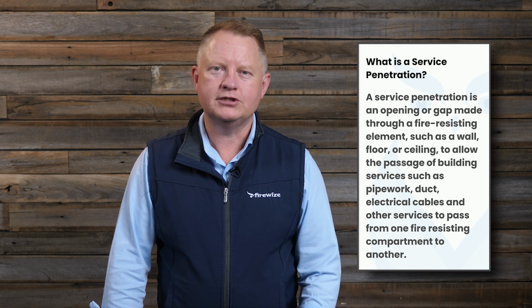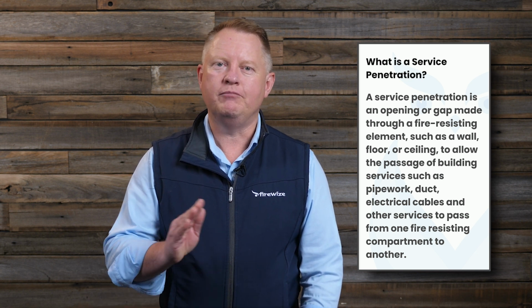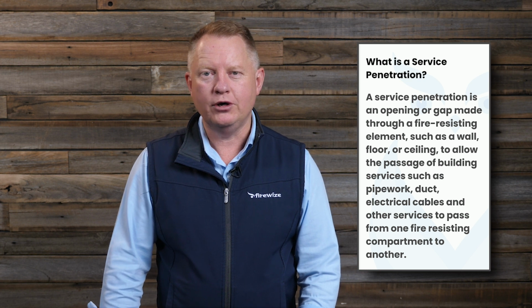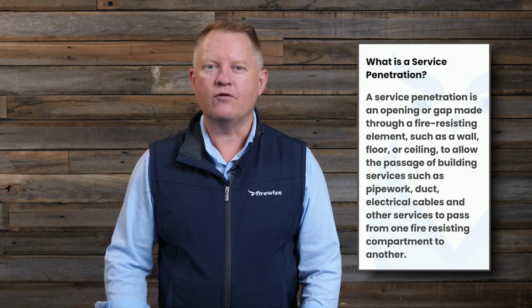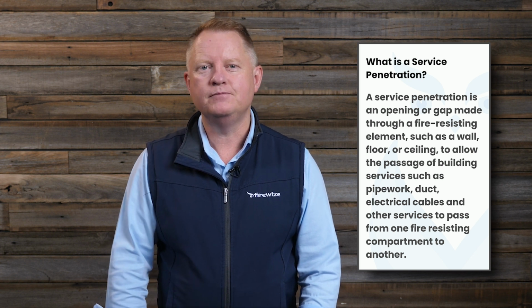Before we get started, let's define what a service penetration is. In simple terms, a building service penetration is an opening or gap made through a fire-resisting element, such as a wall, floor, or ceiling, to allow the passage of building services, such as pipework, duct, electrical cables, and other services to pass from one fire-resisting compartment to another.